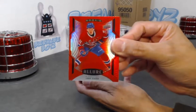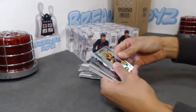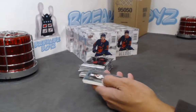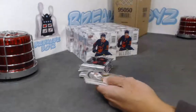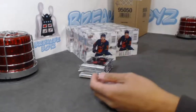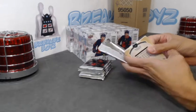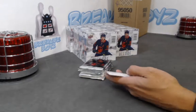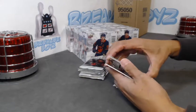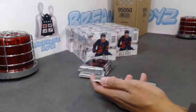And we got Jake Evans, red. Oh, very poorly cut, I might add. Like that. We got a double rainbow of Anthony Angelo. Hopefully Randy has this penguin. Lucas Carlson. Peyton Krebs. Gabe Vilardi. And only two base cards in that one. Those double rainbows are super thick. Pretty interesting. Base. Kershev. And another black rainbow of Alexi Lafreniere. Wow. The two blacks already.